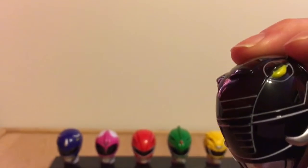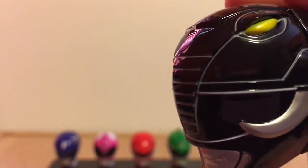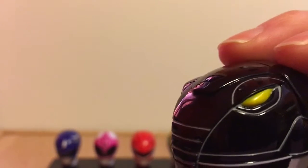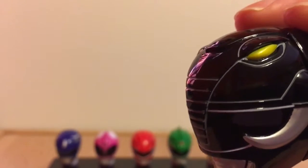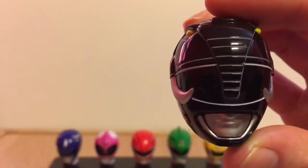I'm trying really hard to figure out if that's gold or yellow. It's really just kind of weird, because it doesn't look like the same gold that's on Tommy's helmet, and it's the same color that's on Billy's helmet. It's more yellow than gold. It's like a metallic yellow. It's kind of strange, but at the same time, I kind of dig it.